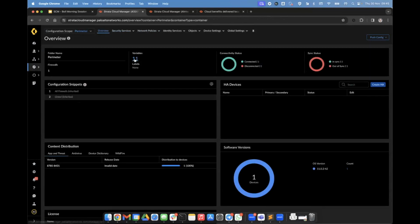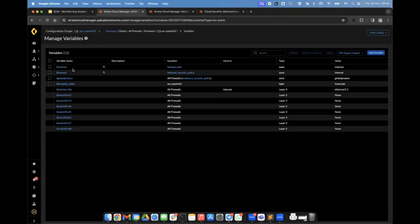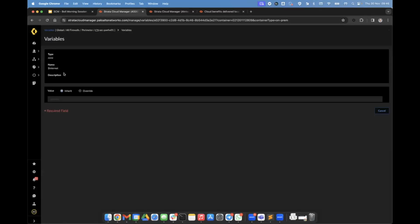So I will go to the firewall directly because there are all the variables. And you can see all the variables used. You see here from the inbound security, from the outbound security, I have certain variables used. And I did not have to override them. Of course, it's only one firewall, so they use the template, the default value, but you would be able to override those and to set them to different values if you wish to have then a dedicated policy on a firewall, just using the variables, the same standard rule set everywhere.